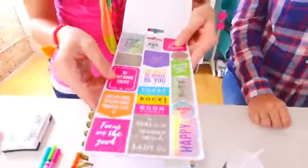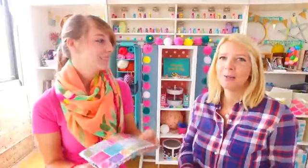The problem with stickers is that they're so pretty, I'm afraid to use them, so you have to get more than you think. Then you don't feel guilty using the ones that you have, because you're like, oh, I have more of this, I can use more.